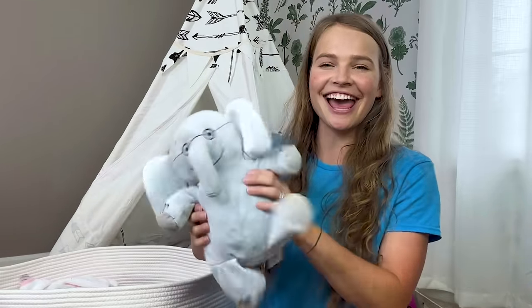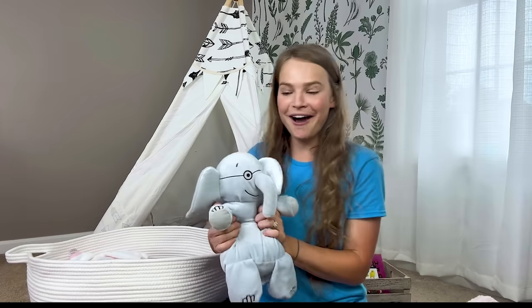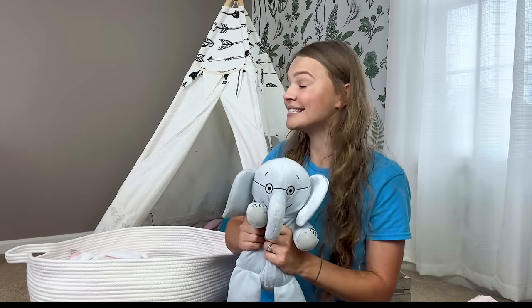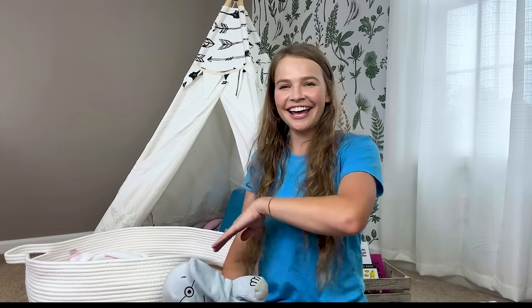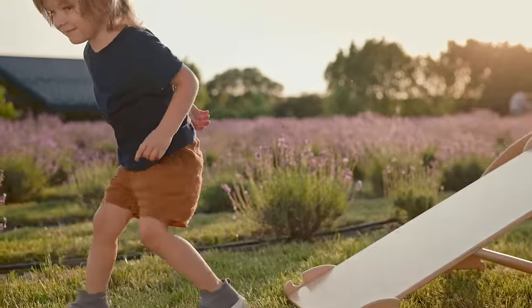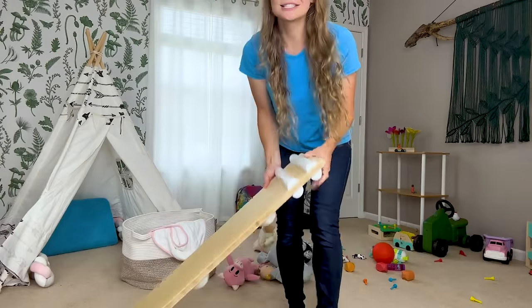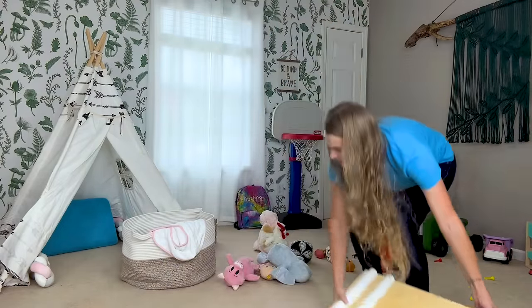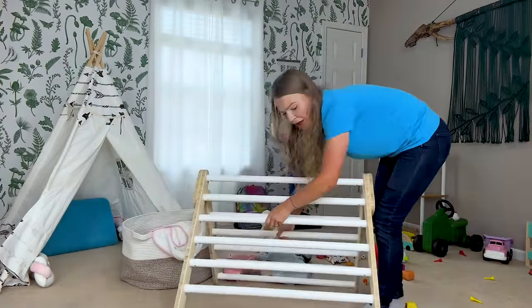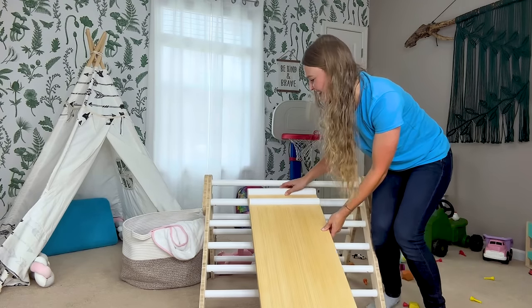Stomp, stomp, stomp. It's our friend the elephant. Stomp, stomp, stomp. Oh, how silly. Oh, I see a slide. Let's see if our animal friends want to go down the slide. Come on. On this slide, let's set it up. We'll help the animals climb up and slide down.